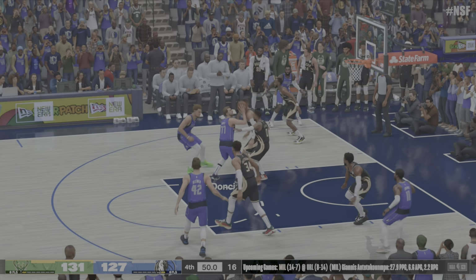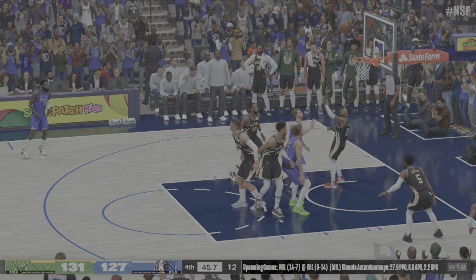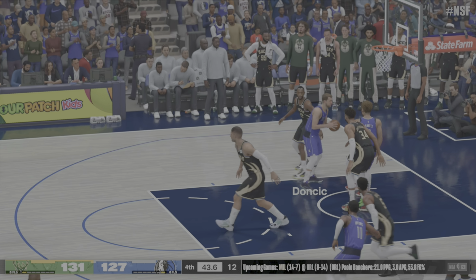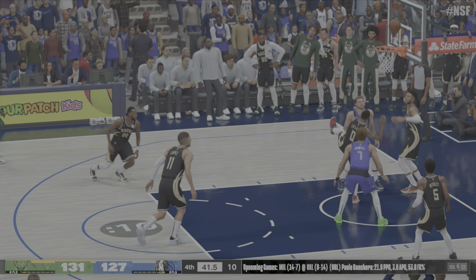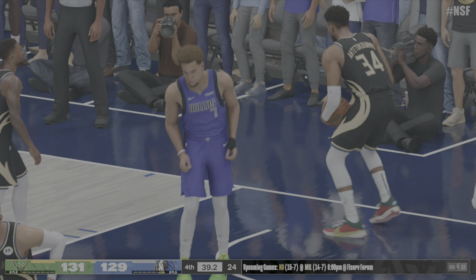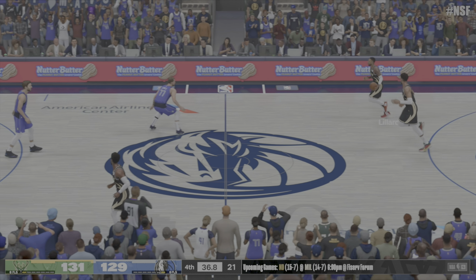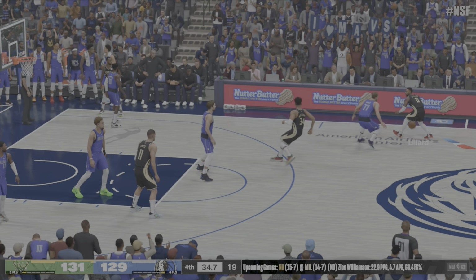Doncic passes to Powell. Lillard against Doncic. Second chance effort. Here's Powell. And he buries it. And he's brought them within 2 points now. Gigantic shots like that have to help Powell's confidence. Quality look.